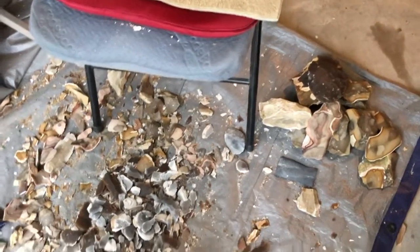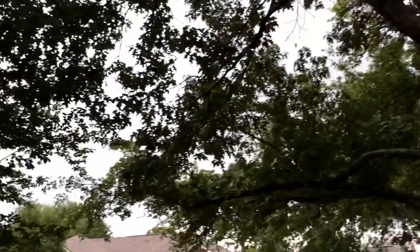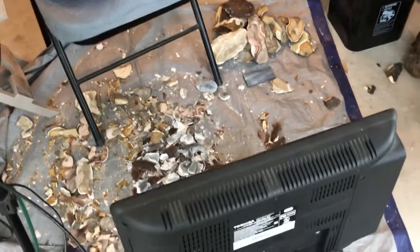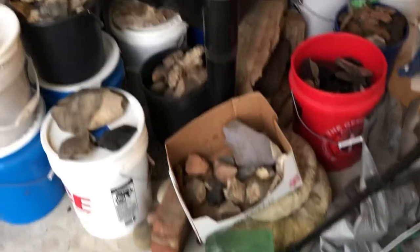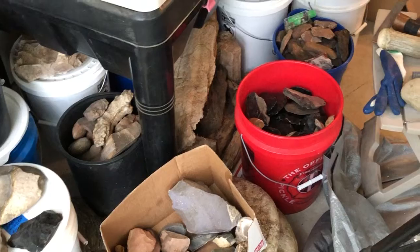Okay, I'm back. So there's the debitage and the rocks that I was messing with and the setup and everything. Come out here and show you that the sky is dark and it's gotten windy and cool. But anyway, the reason that I've been blanking out a bunch and everything is just trying to get some control of all these rocks. I got rocks everywhere. There's about 5 buckets of artifacts there.